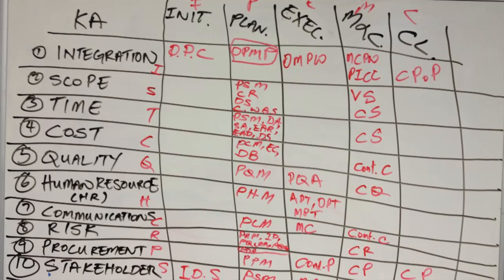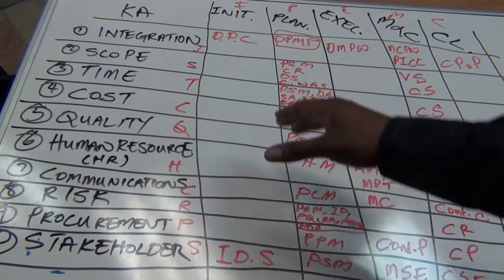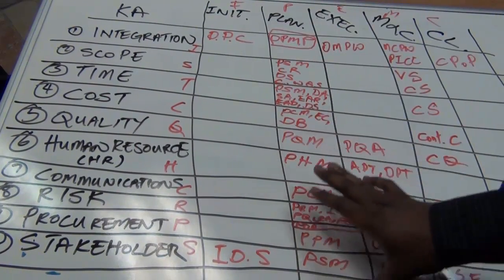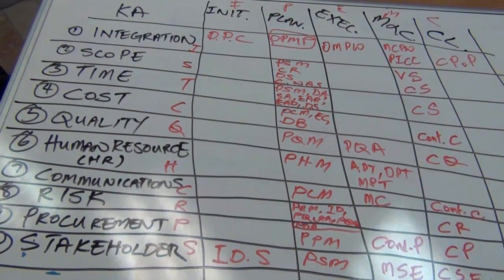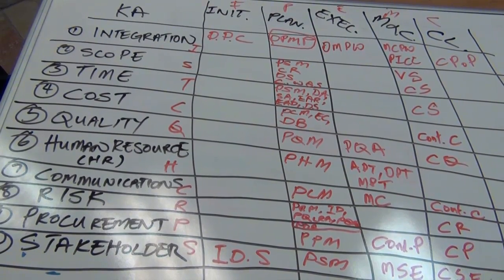That's chapter 3. Now, going forward in chapters 4, 5, 6, 7, and 8, this is how the work is going to be broken down. Initiating is our chapter 4. Planning is our chapter 5. Executing is our chapter 6. Monitoring and controlling is our chapter 7. And closing is our chapter 8. So see you in chapter 4.